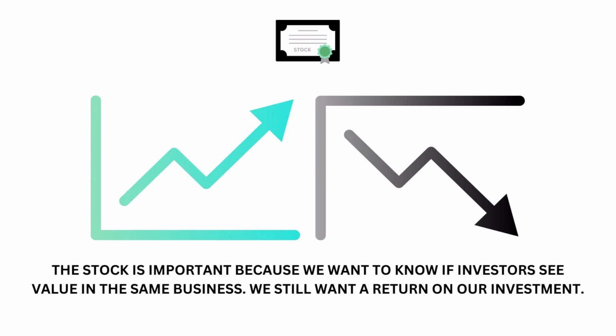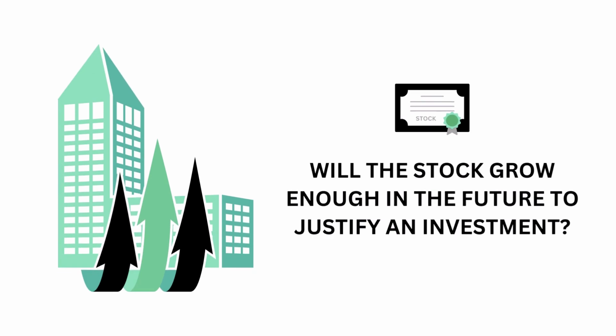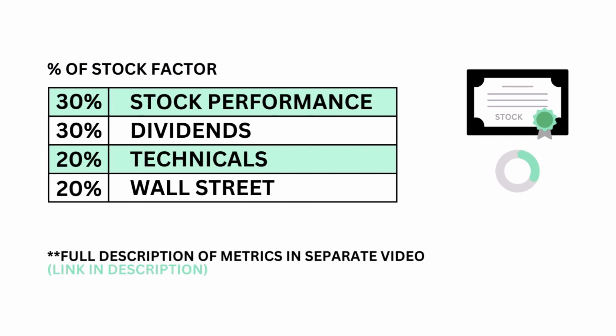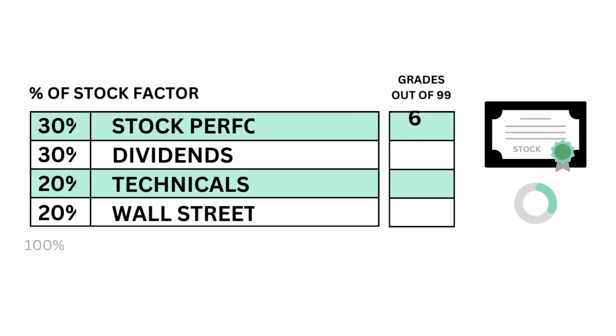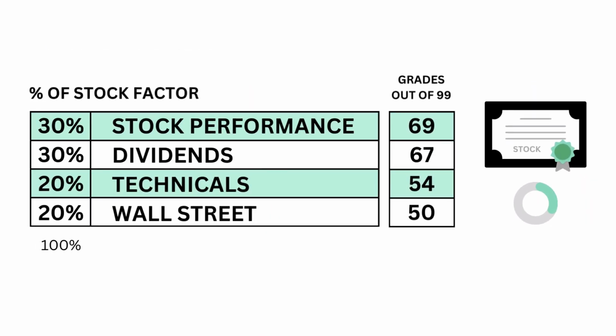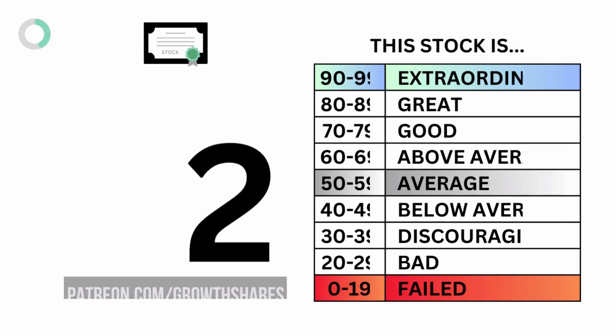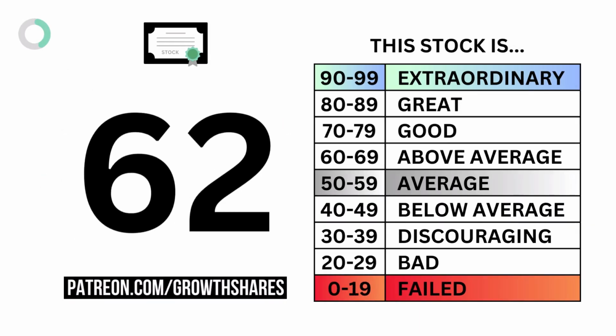The stock is important because we want to know if investors see value in the same business. We still want a return on our investment. The question we want answered is, will the stock grow enough in the future to justify an investment? The stock is made up of these 4 metrics, from performance to dividends. Each are weighted based on importance to the stock factor. So here are the 4 metric grades for the company. And when we put them together, we get the company's stock grade.